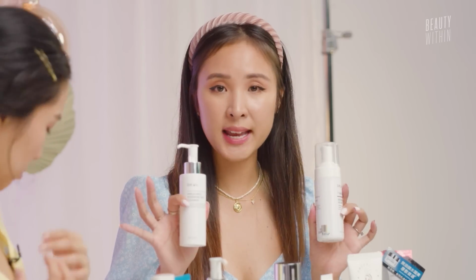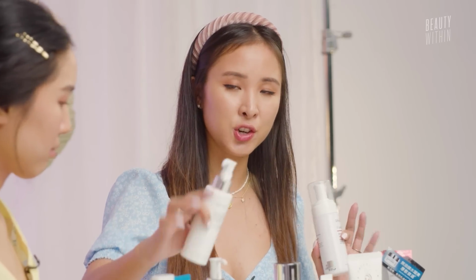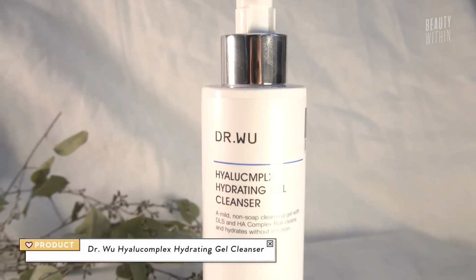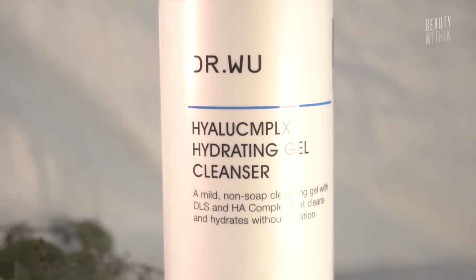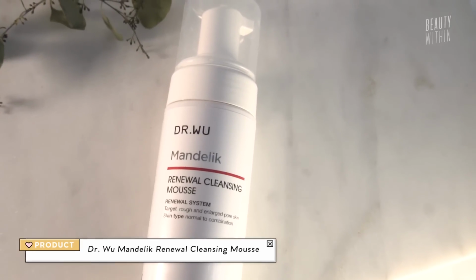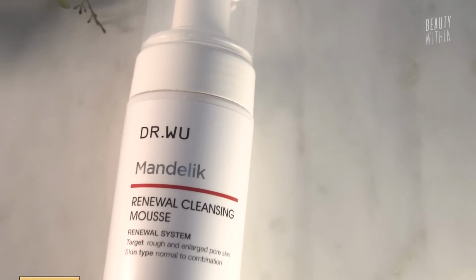So then, following your first step of cleansing, where you use your oil cleanser, you go in with a water-based one. We have two. This is the Hilah Complex Hydrating Gel Cleanser, which is in the same line. And then we have the Mandelic Renewal Cleansing Mousse. So let's talk about this one first.